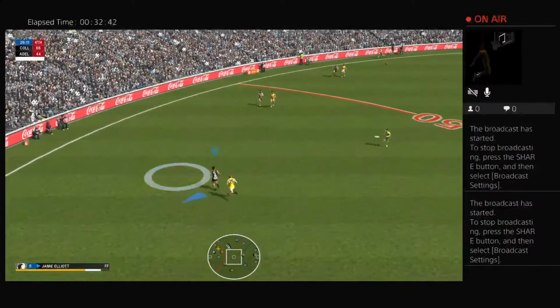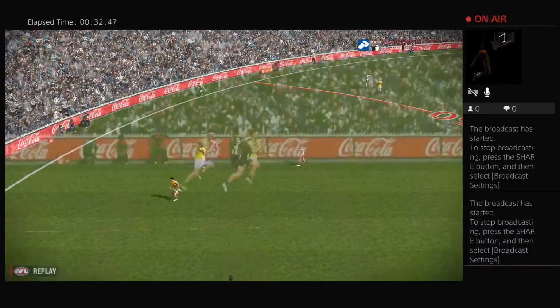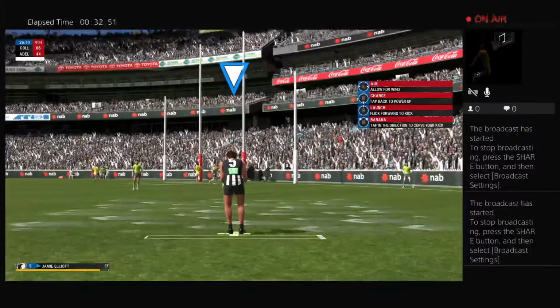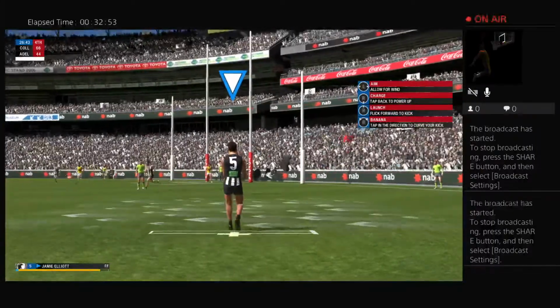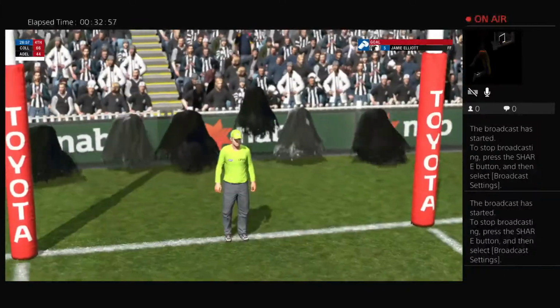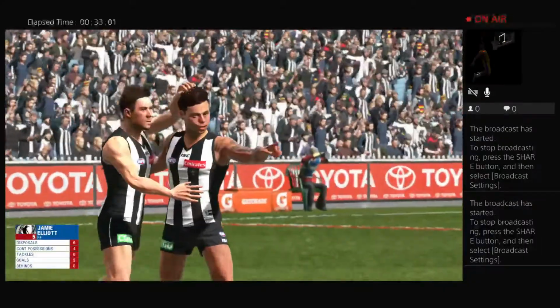I think he's going to play for this club for a long, long time. Pendlebury with the kick. Elliott marks the ball. He steadies now in front of goal. Elliott taking a chance at goal. What a great goal by Elliott. That's number 5. The Magpies in front.